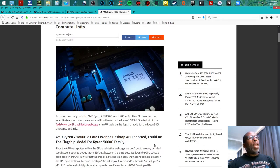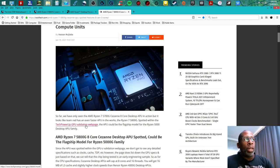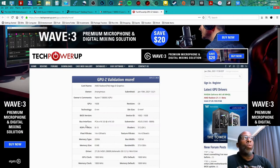Now, here's the thing. I'm going to read this, and this is the reason what made me mad. So far, we have only seen the AMD Ryzen 7 5700G Cezanne 8-core desktop APU in action. But it looks like Team Red have an even faster APU in the works. The Ryzen 7 5800G spotted within the TechPowerUp GPU validation webpage. Now I'm going to click on this. Y'all going to see what I'm talking about. Now, in the GPU-Z Validation reference, this is what pissed me off. Card name AMD Radeon Vega 8 Graphics. That means that it has its own APU.